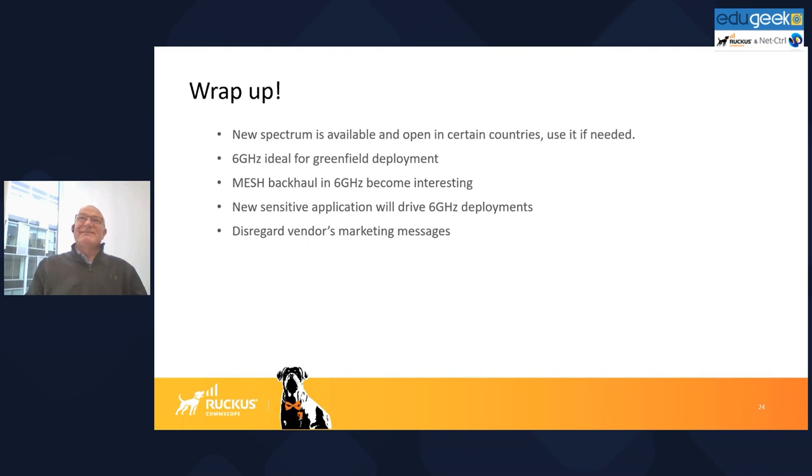The summary really is there's new spectrum available and open in certain countries. If we look specifically at the UK, what we saw was there's an extra 5 megahertz of bandwidth in the 6 gigahertz band that's available for use. So that's going to be nice and open and freely available at the moment as products come out. So you could say 6 gigahertz is ideal for greenfield deployments where you're buying now.